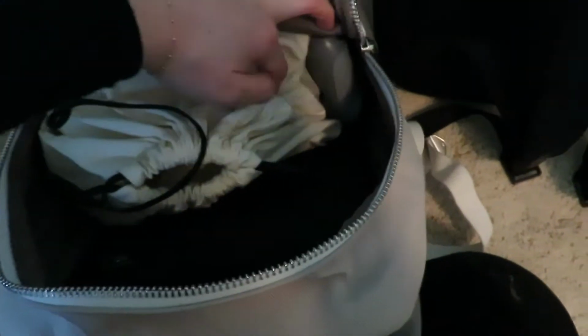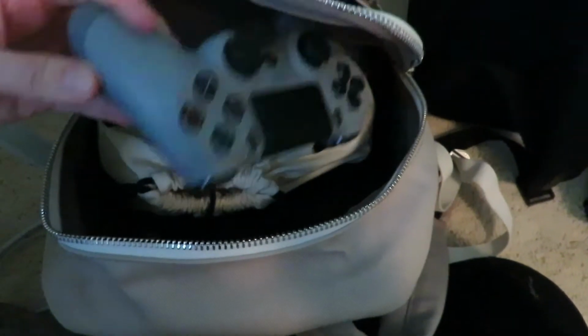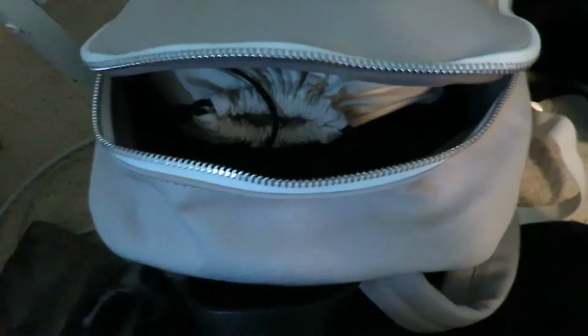And right here is my husband's controller thingy to test his game.